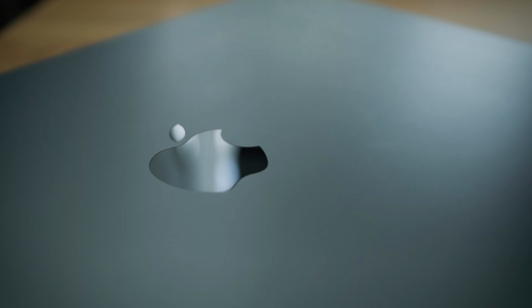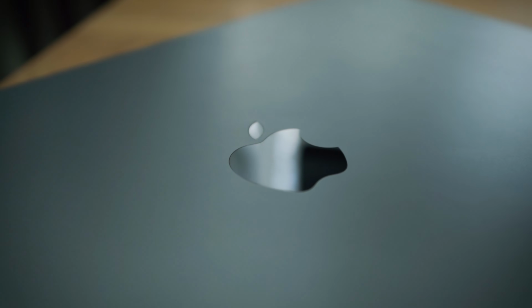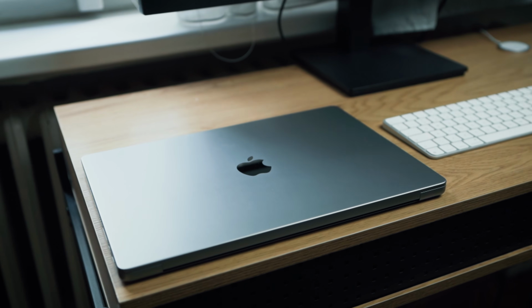At the end, whatever spec you go for, these laptops are a true investment in your productivity and creativity. It will serve you well for years to come.